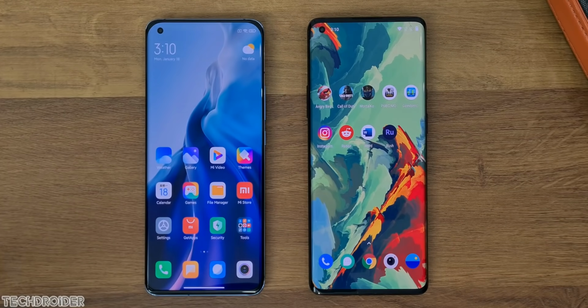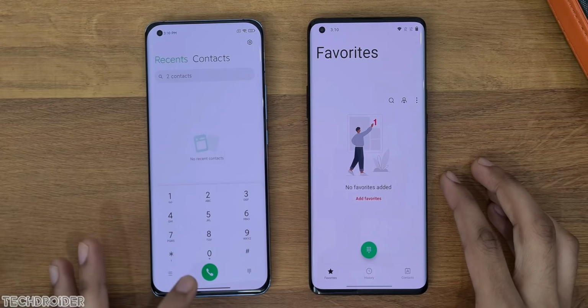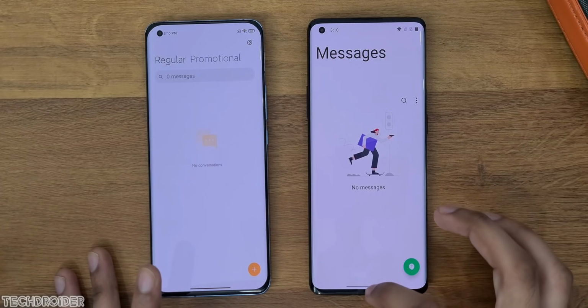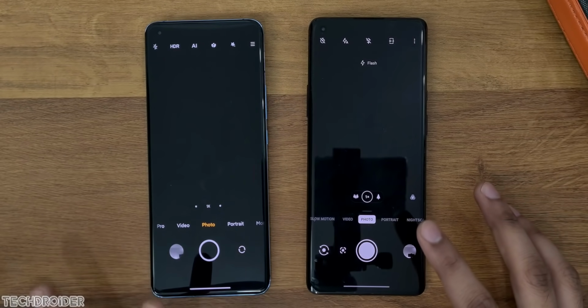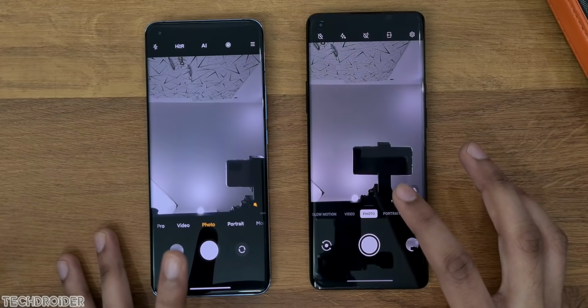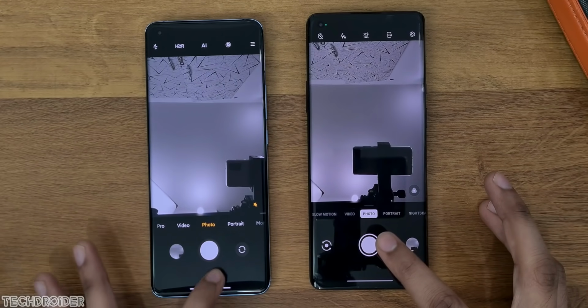So kicking things off with some system applications, dialer. And that is faster on the OnePlus 8 Pro. Messages, that's quick in the OnePlus 8 Pro once again. Camera, okay, that's nearly the same guys. Now opening the front facing shooter and shooting an image, that is quick in the Xiaomi Mi 11.